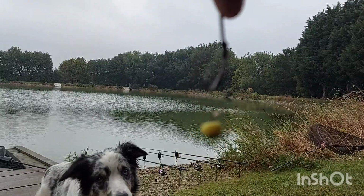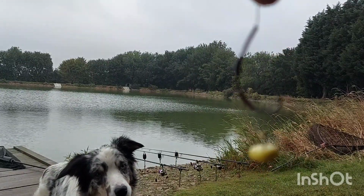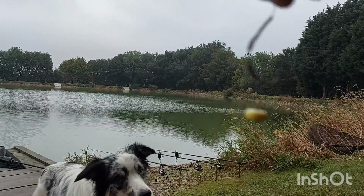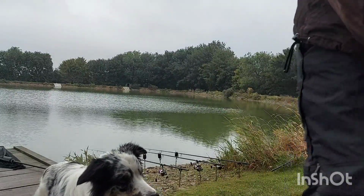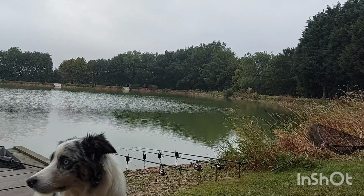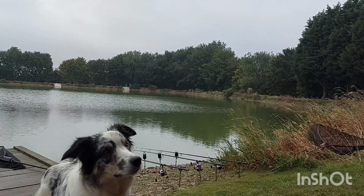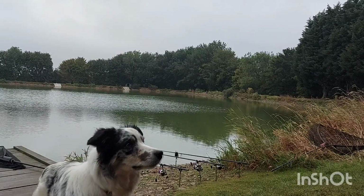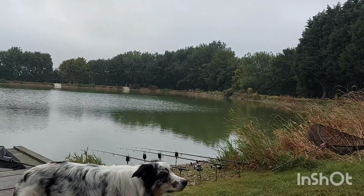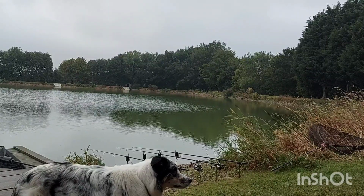You see that? Size 4. How the heck did you get a roach on that? Well, that explains the liners I've been having, doesn't it? So get that one back out there on the spot, 10.5 wraps.